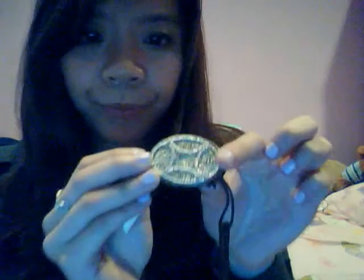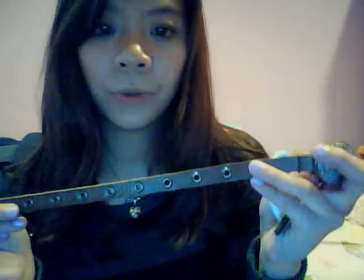I also got another belt. This is also $3. This is like a rhinestone, well, not a rhinestone, but a big buckle in the middle. And this is also brown, but it has little holes, so it's easier. So yes, this is $3. I'm so sorry if the quality is really bad. This is my first time testing out my webcam, so sorry about that.